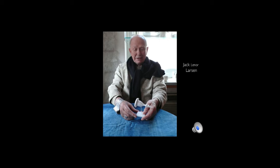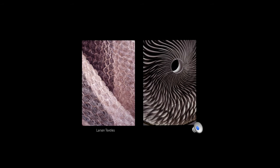But this man, Jack Leonard Larson, he's a famous weaver, sometimes called the dean of the studio weaving movement post-World War II. He has always encouraged me. I hear from him very often. Jack Leonard Larson, just a brilliant man. He's very pompous and difficult and impossible, but I don't care. He has the goods. He can back it up. So what? He's done something.